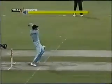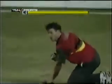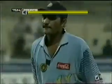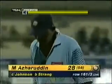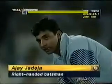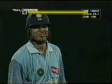Well, this is a great catch. This is the catch of the tournament. So difficult to read it. It hasn't gone very high, so it's flat out of the crowd. And he's had to charge in, and look at that. Great catch. That is a magnificent outfield catch. Neil Johnson, he'll be delighted with that. And as it departs, so India 161 for 3. And Jadeja is in there, having just come in to replace Azharuddin.